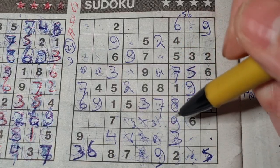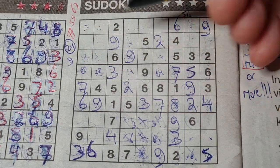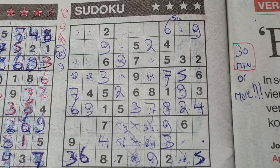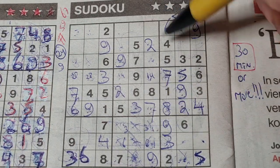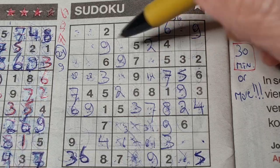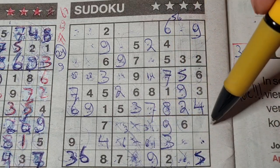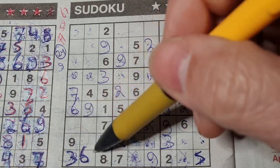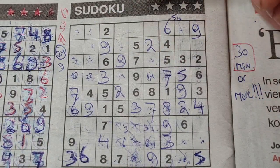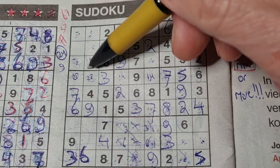Well, let me wait for marking those numbers. Need a 5 here. All right. 5, 3, 6. 7. 1, 4, 7, and 8 is missing. 8, need 8 there. 8. Oh, wait. Here we have 8. Here we have 5.